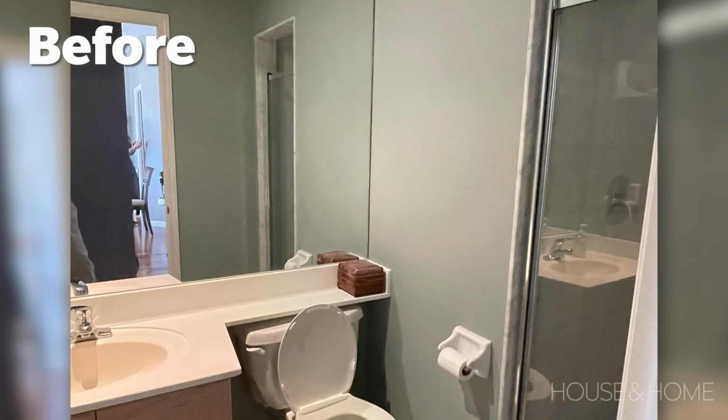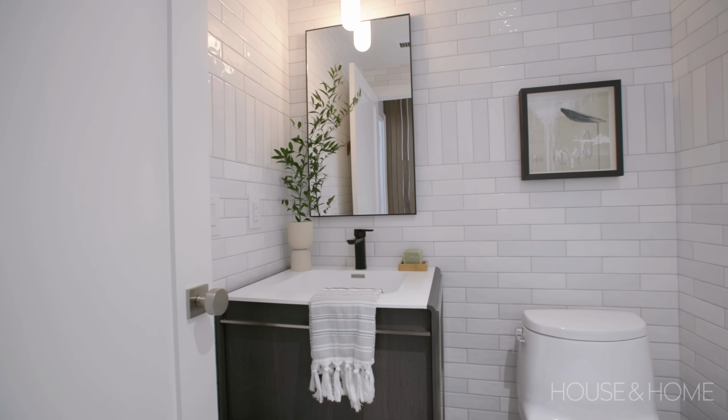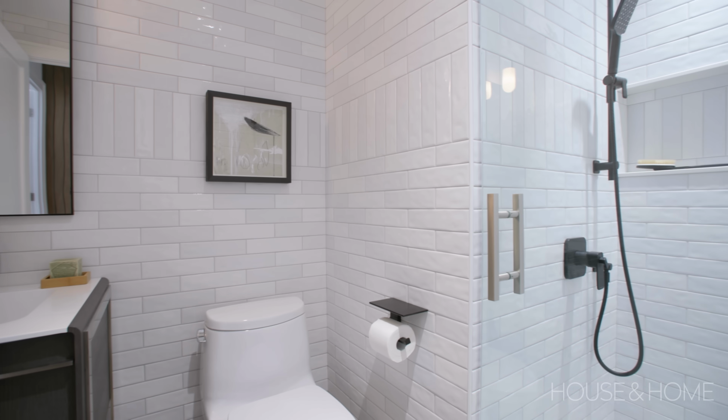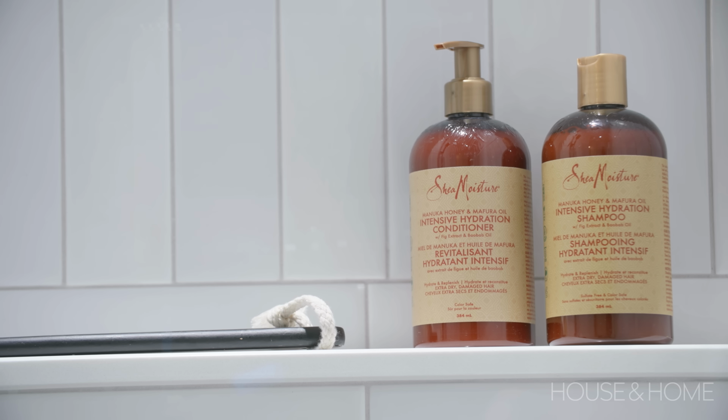This condo has 2 bathrooms. The ensuite was previously renovated, so we were just renovating the main bathroom. This bathroom is very small and it doesn't have a window, so we really wanted to brighten up the space a little bit. We decided to go with floor to ceiling tiles to draw that eye up a little bit, and also just to help with the moisture in the shower.